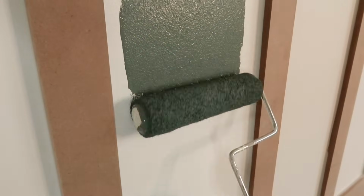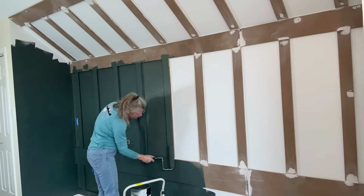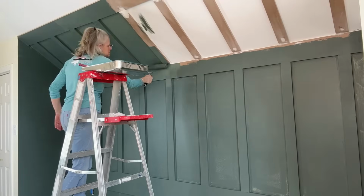Now to paint my feature wall. I chose a dark, rich green. The creamy paint I chose for the other walls really will make this wall pop. Man, don't you wish you could paint this fast in real life?